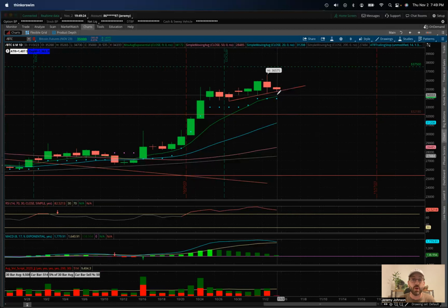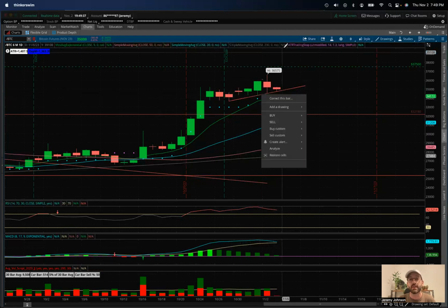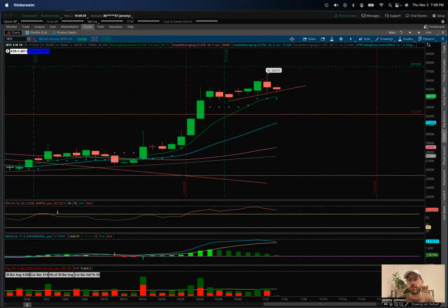We do not want to see it close down below that diagonal line, even if it does hold up this 9 EMA as support. I really want to see it hold these wick lows in that diagonal and show that consistently increasing low for the breakout to really be sound.